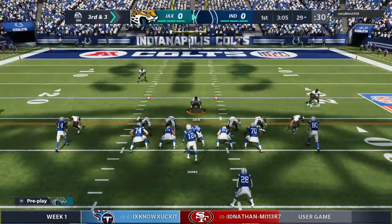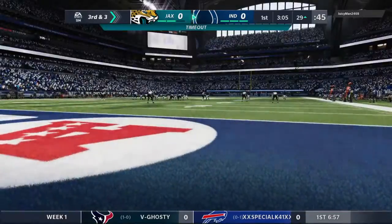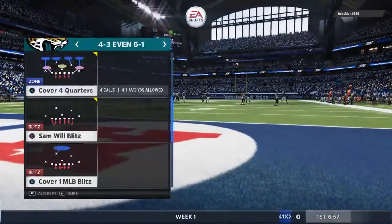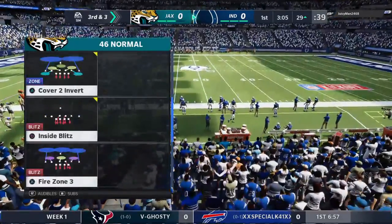This will be play number 8 of the opening drive. It's 3rd and short. And now the Jags defense deciding to call a timeout. They'll have 2 remaining as we step aside here in this first quarter.